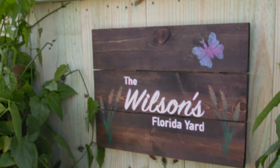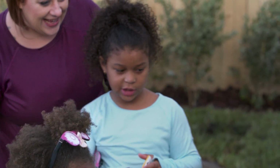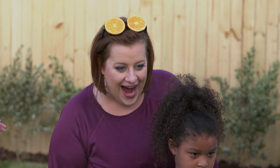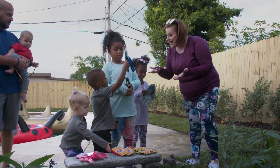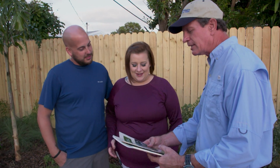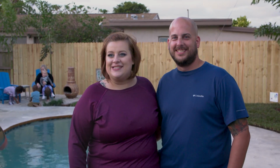That was worth all the work today. That was so exciting. Let's go this way. Look at the sign. Whose name is that? What does it say? The Wilson's Florida Yard. This new yard is gonna get us outside way more. Oh, that's so cool. So we can garden and plant flowers and take care of them. We're gonna learn all about pruning and planting and fertilizing and watering and all the things about the growing cycle and flowers and plants, and we're super excited.